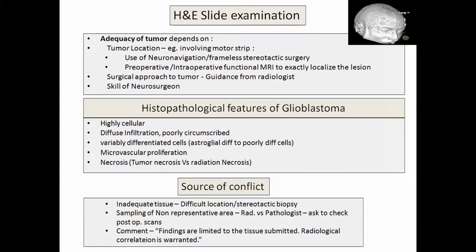Why don't you see the high-grade areas? There are definitely high-grade areas. Then I went back and screened my slides. My entire tumor tissue was sampled, and I screened the entire slide. I even got deeper sections. Even then, I was not able to find any microvascular proliferation or necrotic areas. So I could label it only as a grade 2 tumor. But my radiologist was insisting.